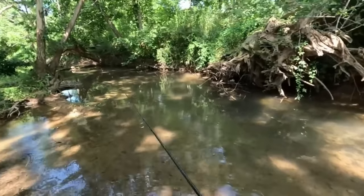Oh, I saw that fish come hit it and I jerked too soon. They're eating some bugs. Oh, look at them. There's bugs that are falling out of that tree or something, I think. And they're coming out from under that underbrush, and coming out and eating them. God, what is that?